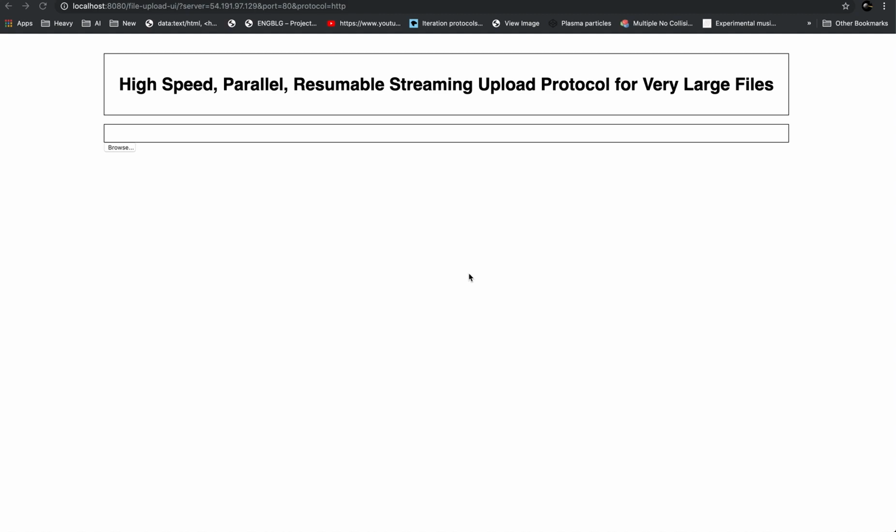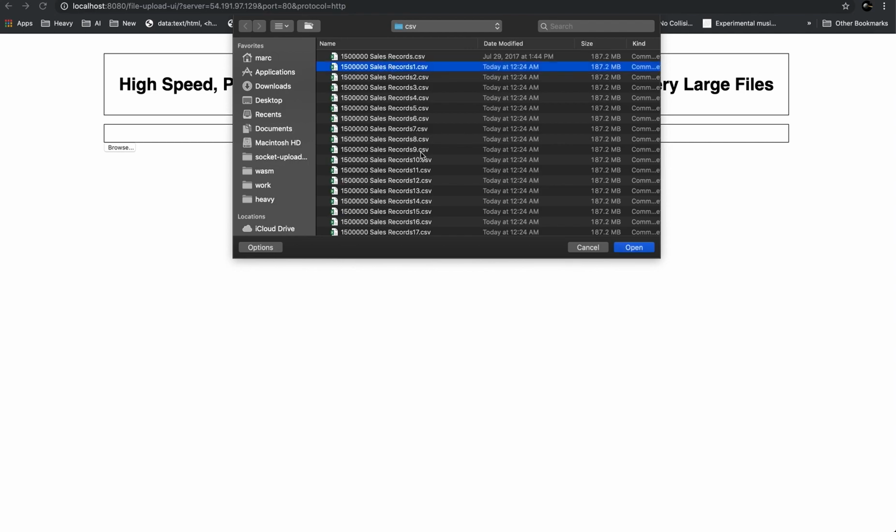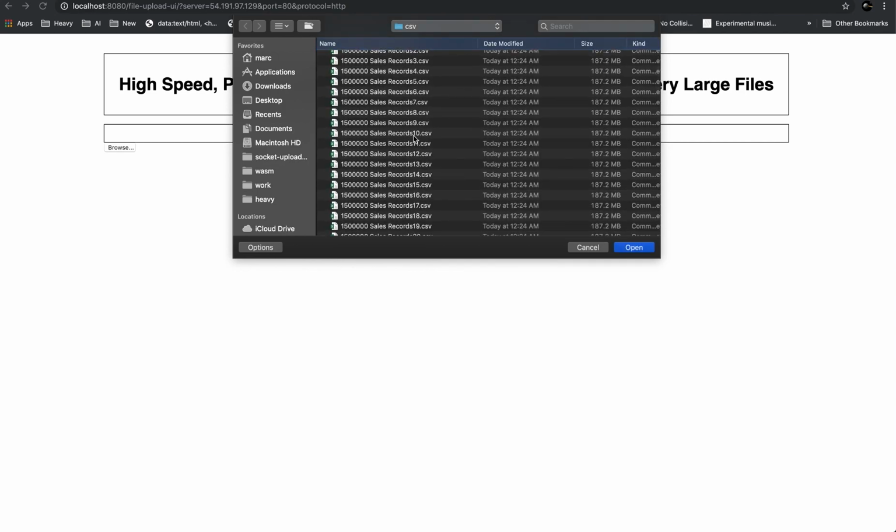Our upload bandwidth is 28 megabit, 28 million bits. So each file is about 1.5 billion bits, trying to go over 28 million bits a second, and we have 10 of them, so that's 15 billion bits trying to go over about 30 million bits a second. And there's compression going on too, so it's going to go faster than the 30 million bits per second. Let's choose 10.